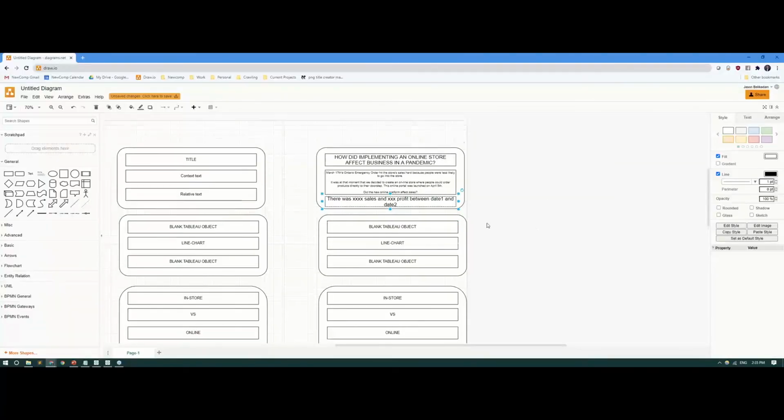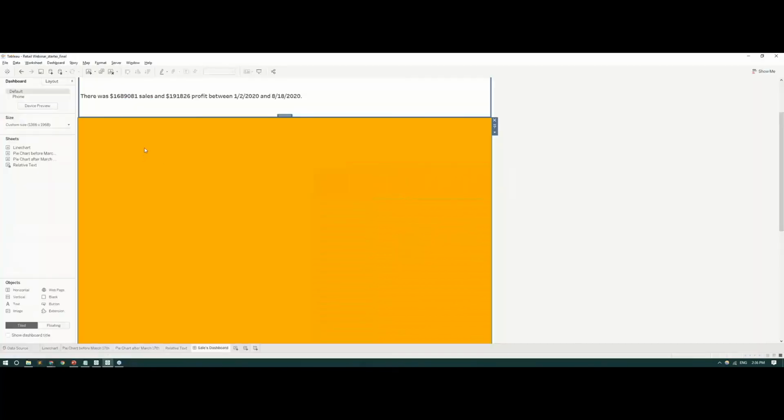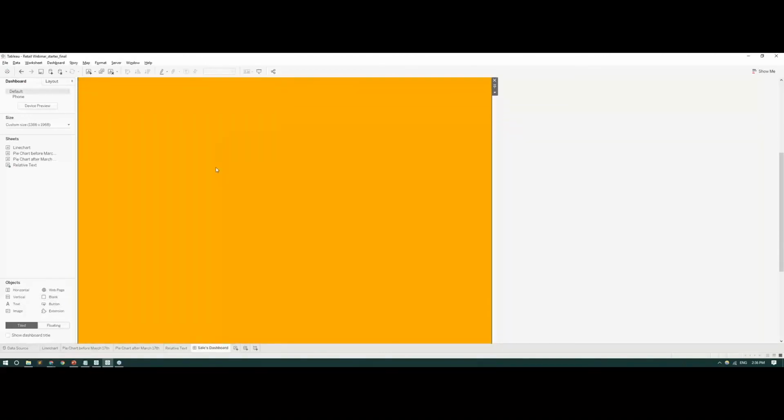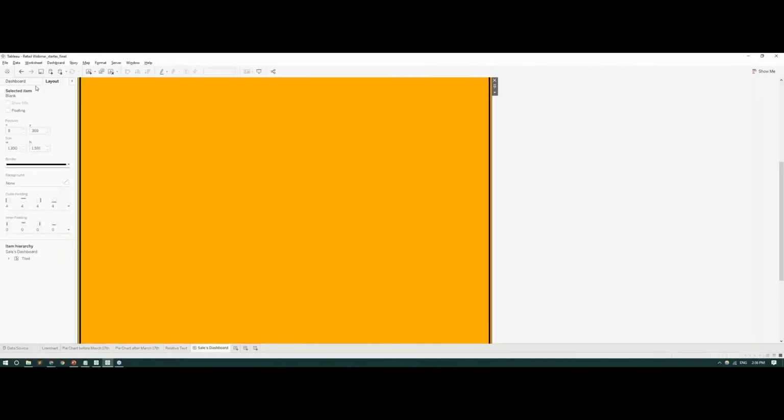container, in my plan, I have a blank Tableau object. So a blank Tableau object basically just takes up space, but has nothing inside of it. So I added that blank object to my container. And now what I can do is take a look at this blank container. I can add a nice little border to it. Let me make sure I'm actually changing it on my blank container. Perfect.